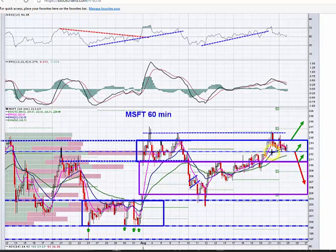Microsoft, didn't really do anything yesterday except give some head fakes. You had the pop up here outside the box, then they brought it immediately right back and found this support level that we had identified at 212.50. So we did learn something. We learned that this 212.50 is a real level right at the midpoint of this box. So, if it waffles around here this morning and stays close, I think you can get long 212.50 and look for a move back towards 215.